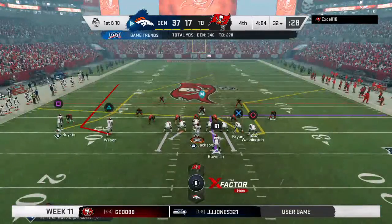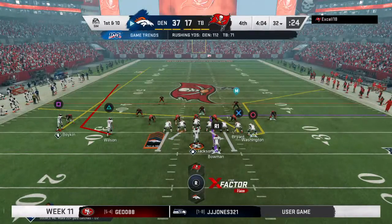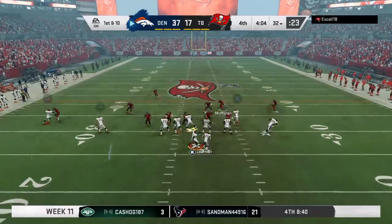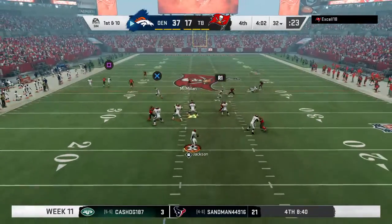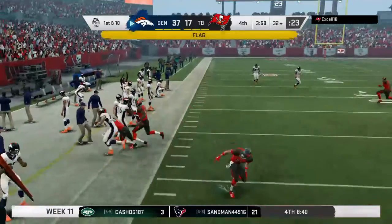The Broncos onto the field, ready to start their next drive. There have been no struggles here for this crew. I mean, they were up double digits at halftime, and they've just expanded that here in the second half. And it appears there are no answers from the defensive side.